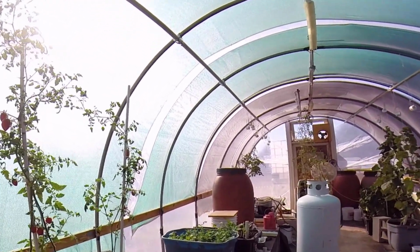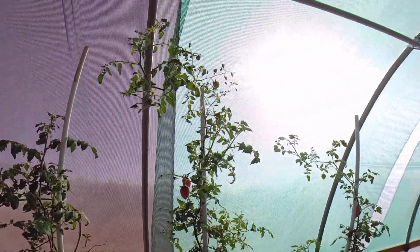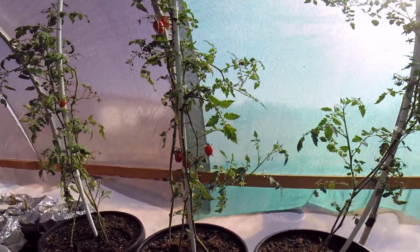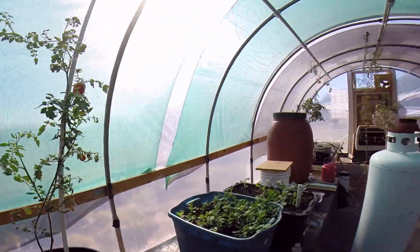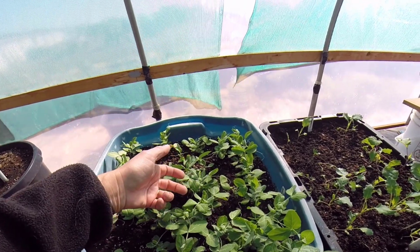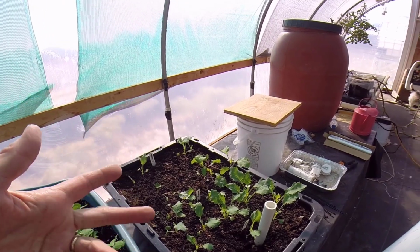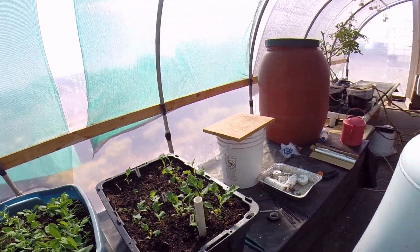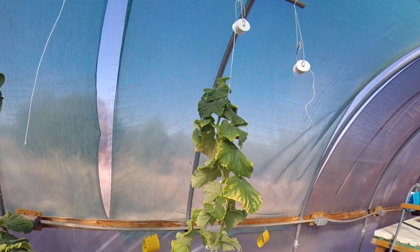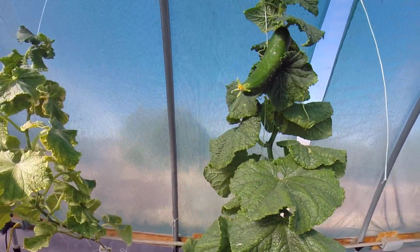We'll see. I am not seeing any damage on these. That's impressive. Kind of expected these might freeze. I knew this guy would be okay because he's a pea, and that these would be fine because they're a brassica, kohlrabies. But magically enough, these cucumbers look just fine. No problem, even.